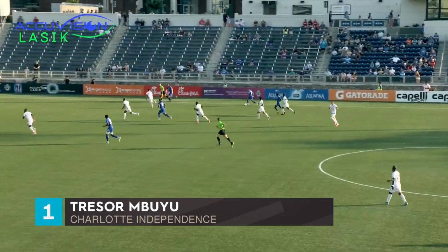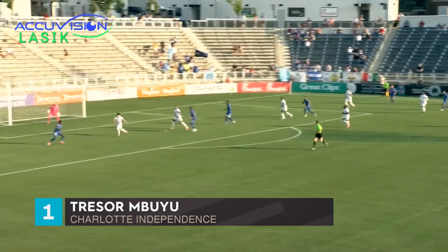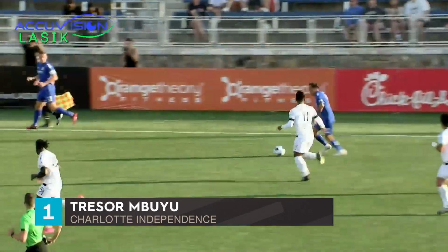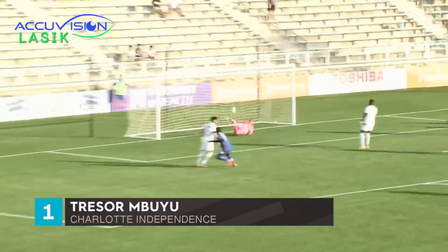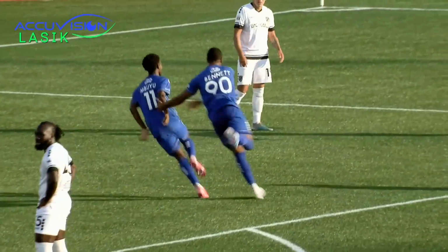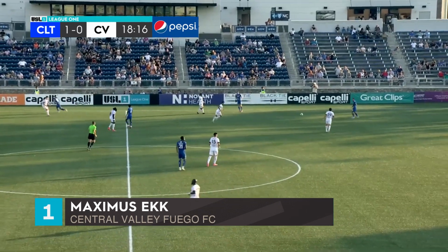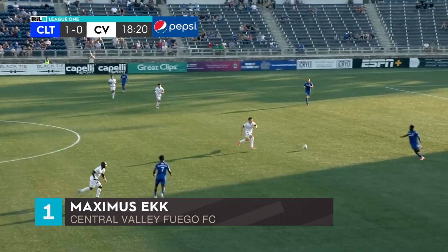Here on the AccuVision LASIK replay. Just given too much space there. Saw Mbuyu up wide open on that far post. And a clinical finish past the despairing Mitch North. He was in the right position, Mitch North. There was just too much power on that first time strike by Trezor Mbuyu. In the 4th minute, the difference so far, Nico Brown with the early goal for Lexington as he continues to have a solid offensive season in his first year with the new team.